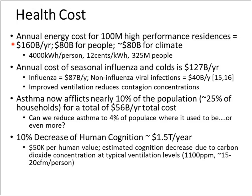If we look at the cost of hot water, with today's efficient hot water heaters, supplying everyone's hot water in the US would be about $15 billion per year. An Energy Star refrigerator in all of our homes costs about $5 billion per year. So these numbers really dwarf the costs associated with many of our energy uses.